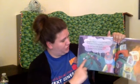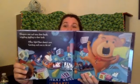Down Midnight Mountain race along until something seems very wrong. It seems like there's trouble up ahead. A naughty sheep has switched the track. Uh-oh, there's no turning back. On Wild Dream Hill, whistles blare, warning of a great big bear. Why is there a bear on the tracks? Sleepers toss and turn their heads, wiggling, jiggling in their beds. Pillow fight! Bear doesn't care, catching each one in the air. The bear looks like he's having fun with the pillow fight.